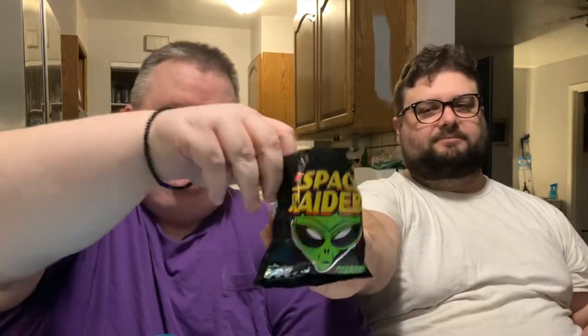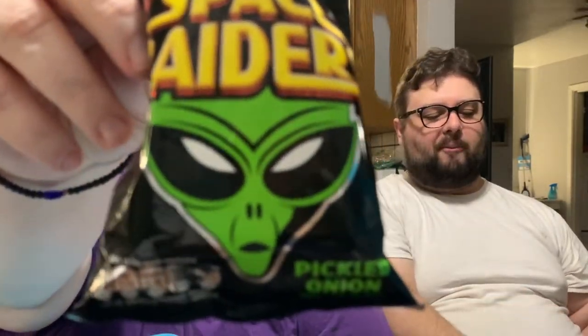All right, this is Space Raiders. It is also, oh, it's all aliens. It is also pickled onion. But it's an alien head. I think it's the same thing as the Monster Munch thing. Okay, here we go.